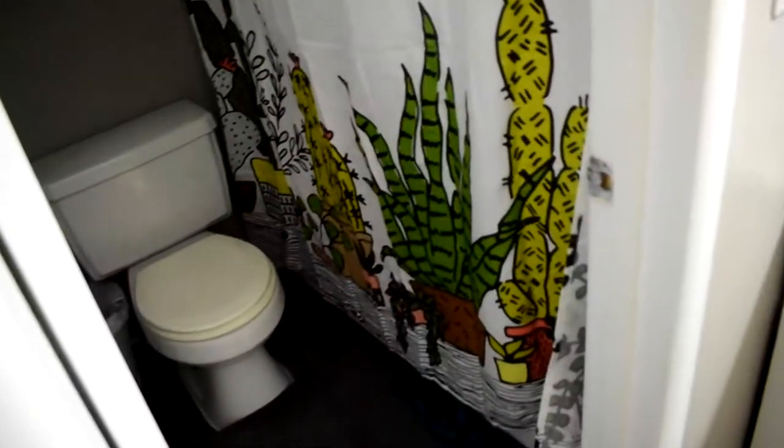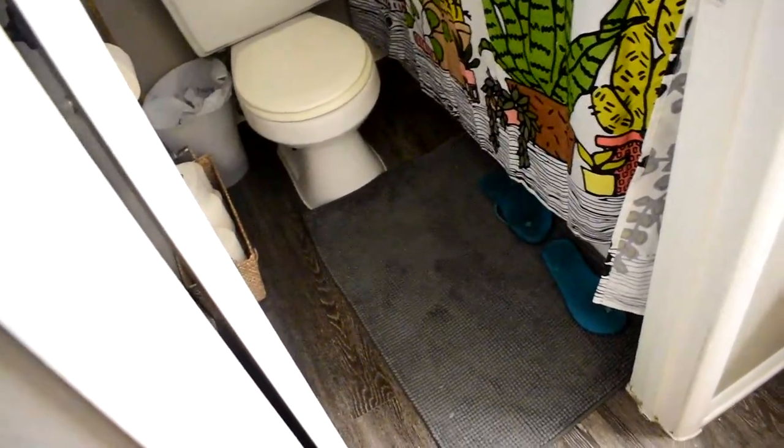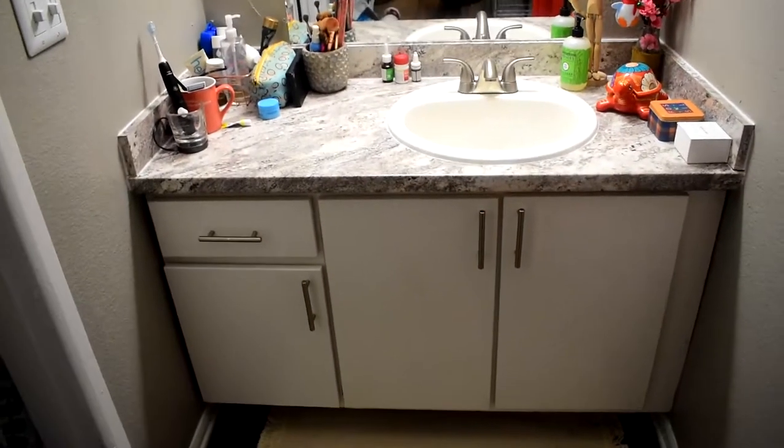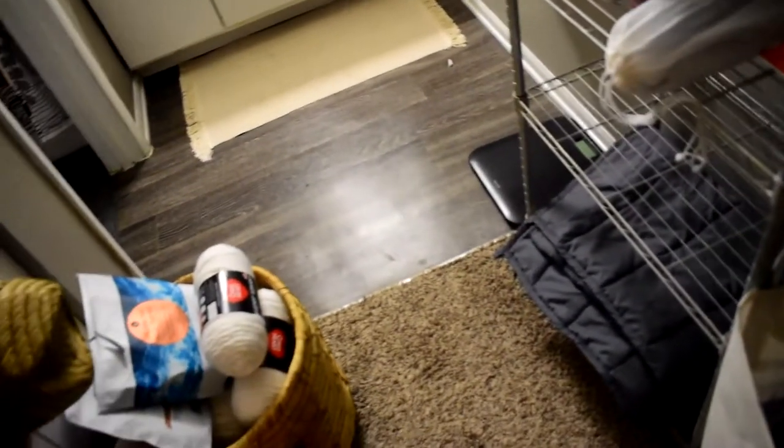Ooh, I do want to show you guys my shower curtain because it's really cute. I got it from Target from my earlier trip. It's the one I got from Target, and it has plants all over it. And yeah, let me show you that. Yeah, that is my shower curtain. And then my bathroom essentially is done. And this is what the bathroom situation is looking like. Everything's in there, and then I just have like a hodgepodge of stuff here, but I'll get that sorted. But yeah, the bedroom is essentially done for right now.